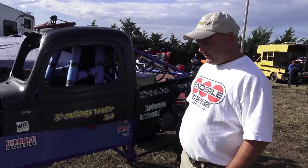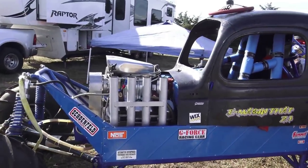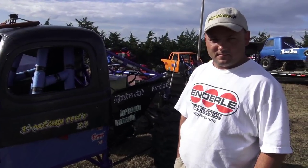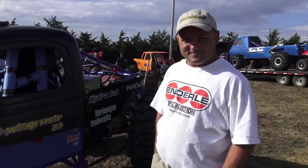That's a big blown big block Chevy with an 871 Littlefield blower, alcohol injection, just about 1,600-1,700 horse. Making a little bit of horsepower. Yep. That should be enough. We'll see, though. Well, good luck today, sir. Sure appreciate you coming. Thank you much.